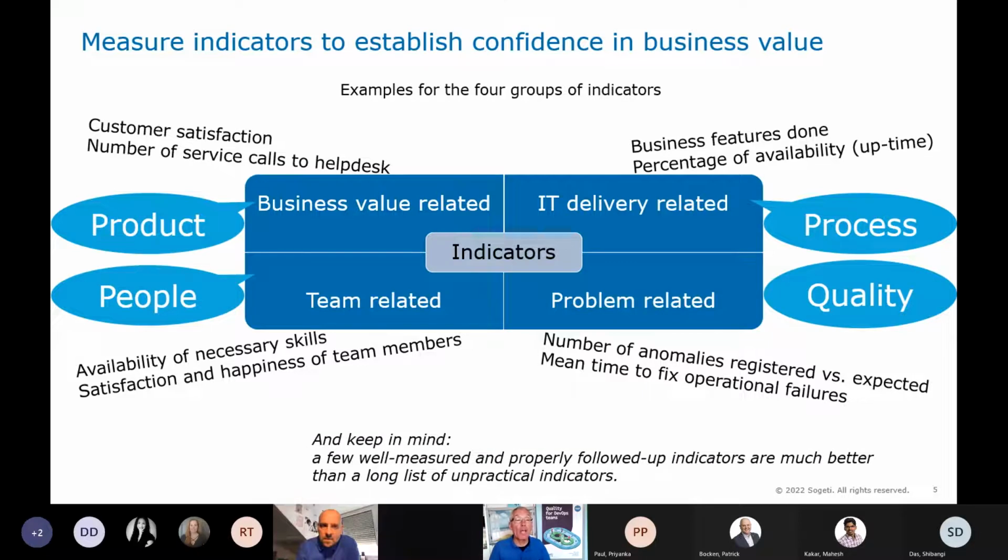Some people look at our book and see that we have 1.5 pages of examples of indicators, and then we would like to put a warning there, because don't use too many indicators. So in general, you should have somewhere between 5 and 10 indicators, and that is more than enough to keep track of whether you are approaching your pursued business value.